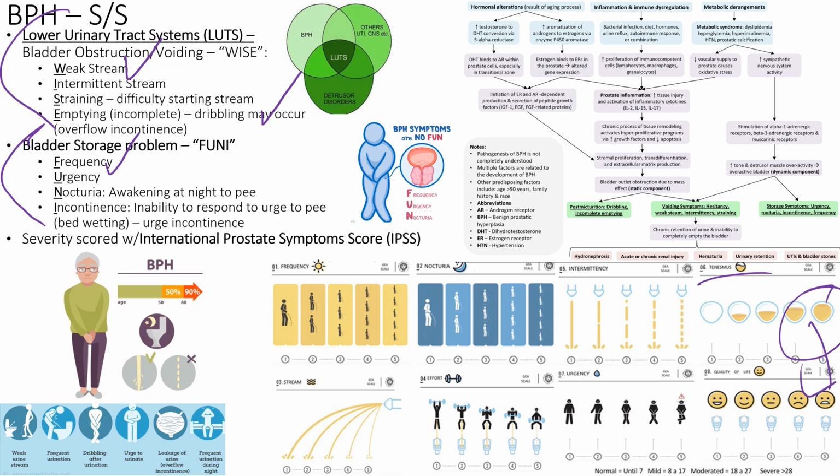Because when your bladder gets full, there are little receptors that will tell you when it's about half full, so you should go pee. Go find a rest stop. But when they can't even initiate the stream or get the urine out, they're going to have urgency symptoms all the time. That will carry over into the nighttime, and they'll get nocturia, where they're waking at night to pee.